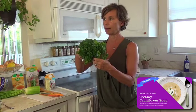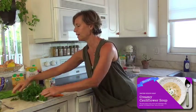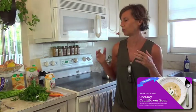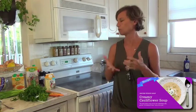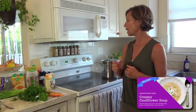And when you start using some fresh herbs, if you hadn't already, it really does give a nice flavor punch to it. Plus we know parsley is fantastic for potassium, and we want to keep those electrolyte stores and those minerals up, and getting your parsley in is a very good idea.